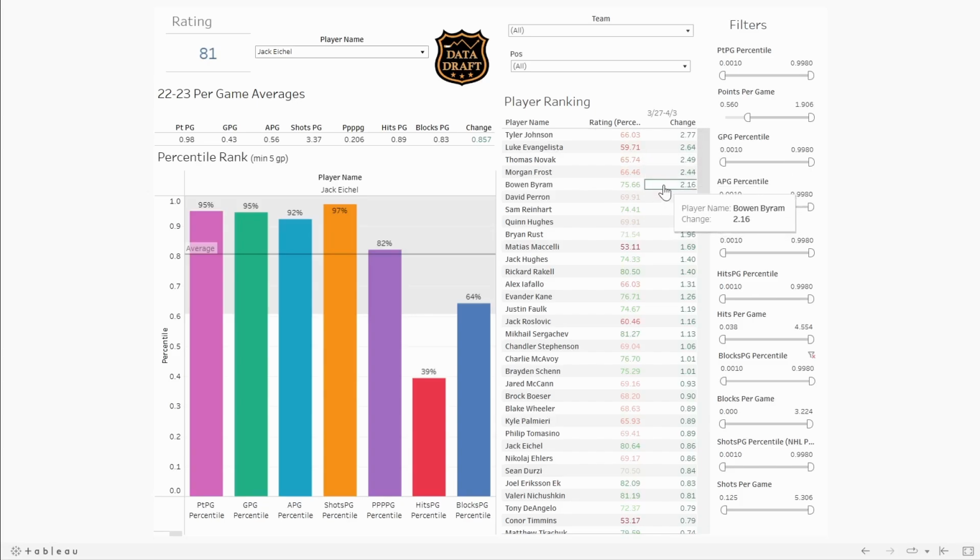You have Bowen Byram. He had a really good week. If he's available, I believe he's 60% owned. He's obviously an add this week with Colorado with 7 games, 2 off-night games, a back-to-back or 2 in there. But Byram has been really productive, a 75 on the hub, and he changed 2.16 over the past week.